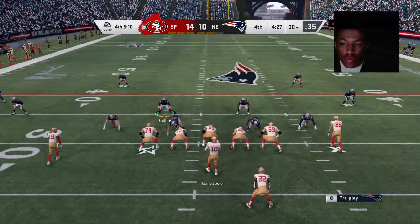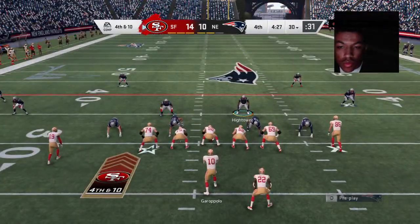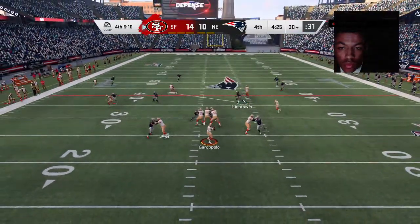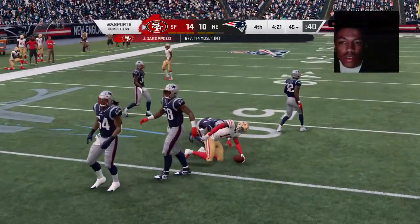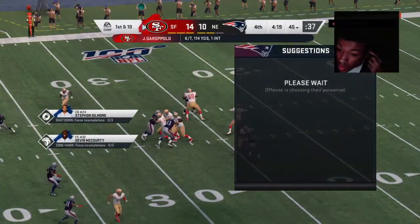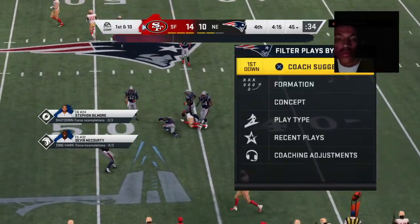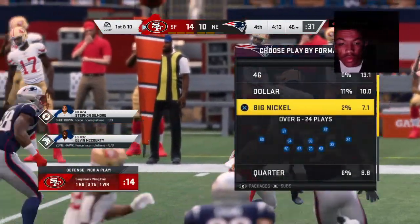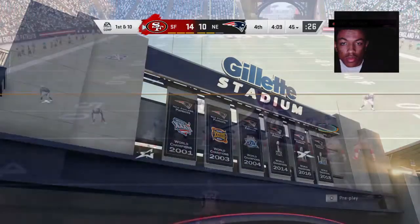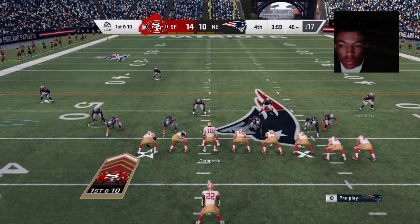And here's a big one now. Trying to hold this lead. They're going to go for it here on 4th down. They'll go for it. It's Garoppolo. Completes it to Samuel. And brought down, but not before reaching the 45-yard line. 1st down, San Francisco. The pickup, 14 yards. So after 2 first downs, they get another here. 1st and 10 at the 45.